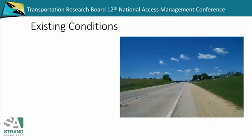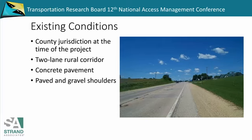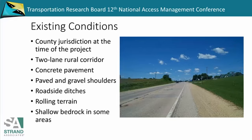So existing conditions: again, it was under county jurisdiction. It was a 2-lane rural corridor, as you can see there. It had concrete pavement because it was the old 18151 that came through the village before the bypass. It had paved and gravel shoulders, and uniquely, they were pretty wide, probably about 10 feet or so of paved and gravel. It had roadside ditches, a typical rural section on the east side of the community. If you've been in that area, it's rolling terrain with shallow bedrock that we had to deal with as part of the project. Just a background overall.